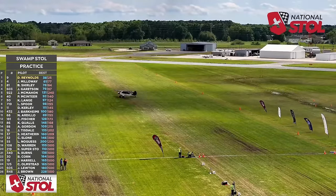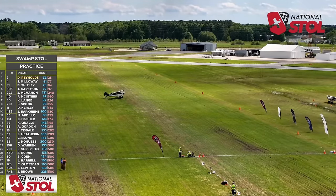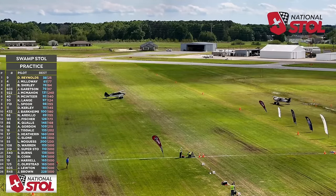It's pitiful. All right. We got a whole new section of competitors, I think, coming out to practice. Got some new planes I haven't seen before. Yeah, we have some new competitors and some guys that were hung up for some weather that are finally making their way in.